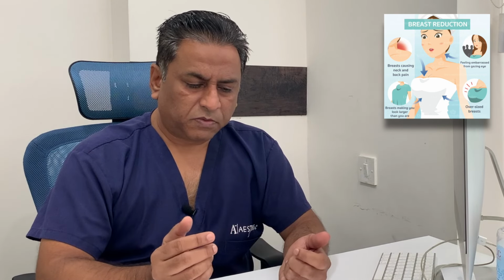As the fat increases in size, the skin is also stretching, so it's the envelope which is stretching. So you need to reduce the skin, you need to reduce the glands, you need to reduce the fat component. You need to reduce all three, but we also preserve your nipples and the nipple connection with the rest of the breast, so that you're still able to breastfeed and still able to have normal sensations and function.